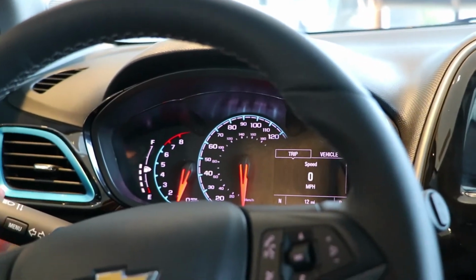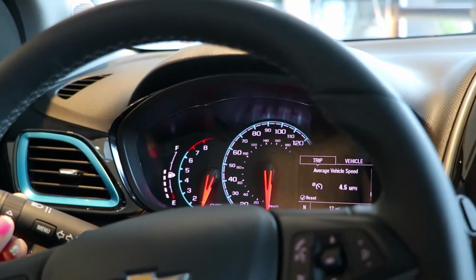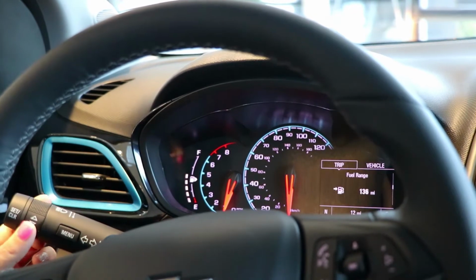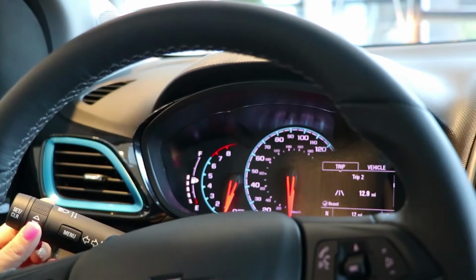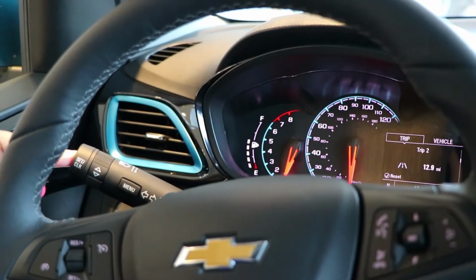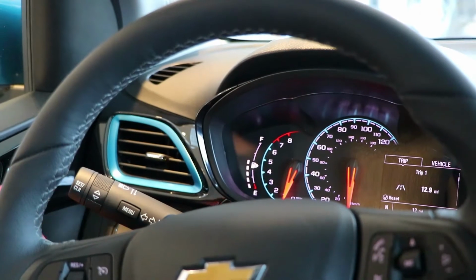If I use these arrows up and down, you'll have your timer, your vehicle speed, average fuel economy, instant fuel economy, fuel range, trip 1. To clear it, there's going to be set and clear right at the end. Press and hold, and it clears it. And then you have trip 1.